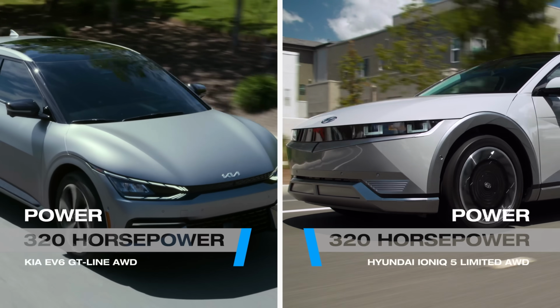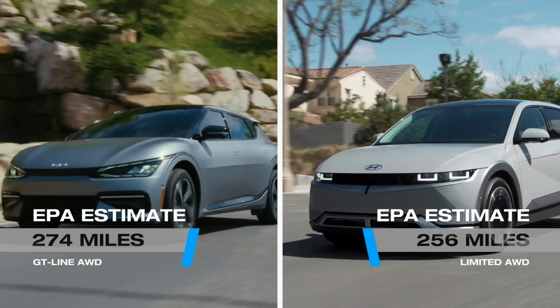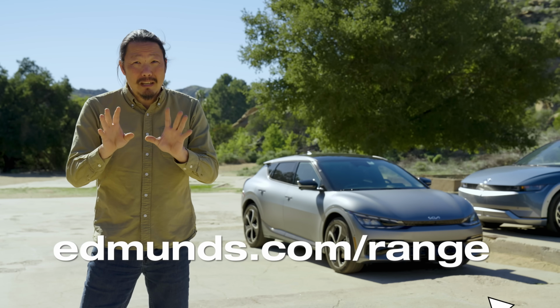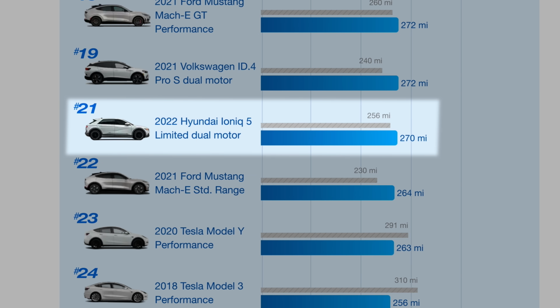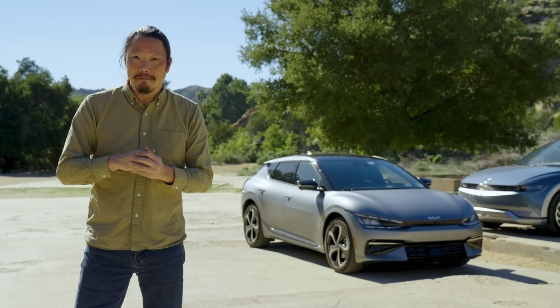Both have a power output of 320 horsepower, but the Kia EV6 gains a slight range advantage of 274 miles compared to the Ioniq's 256-mile range estimate. In our Edmunds real-world range test, however, we managed to squeeze 270 miles out of the Ioniq 5. Now, all in all, these differences are fairly minor, so let's hit the road and get into the really big ones. Time to drive!